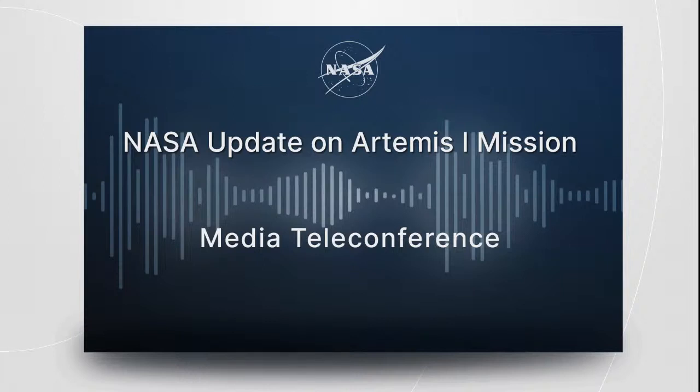So, we're learning a lot about how to put the rocket together, and the work that we're completing over these final days, for the mission. I'll tell you, I couldn't be prouder of the team that got us to where we are today.